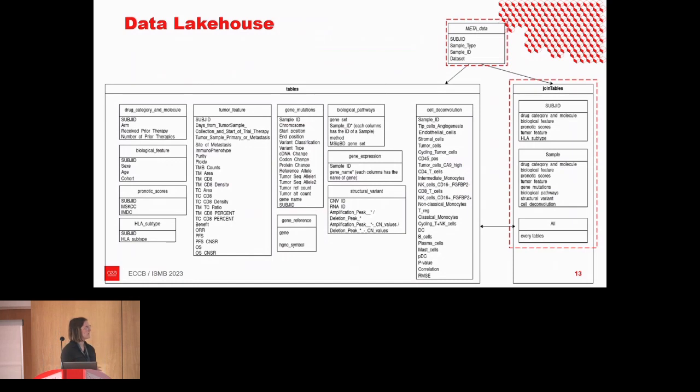Since this data lakehouse is destined not only for informaticians, but also for clinicians and patients, we have created some joint tables, which are the fusion of multiple tables to simplify the use by people not used to the data lakehouse structure or to the manipulation of data.